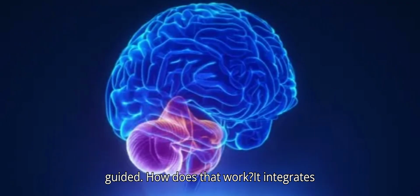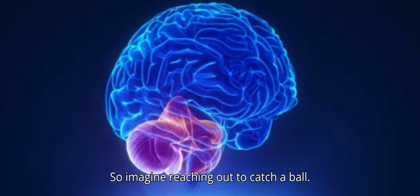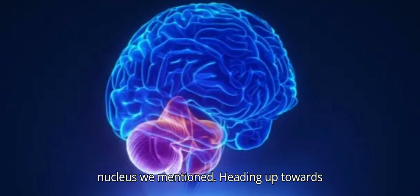Visually guided, how does that work? It integrates what you see with your intended action. So imagine reaching out to catch a ball. The cerebellum helps calculate the trajectory and timing needed based on the visual information before you even really start moving. Precisely. It gets input from the cerebral cortex via the pontine nuclei and sends this refined plan out, primarily through that big dentate nucleus we mentioned, heading up towards the thalamus and red nucleus.